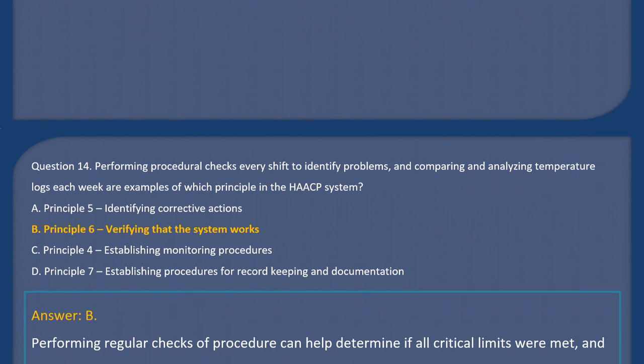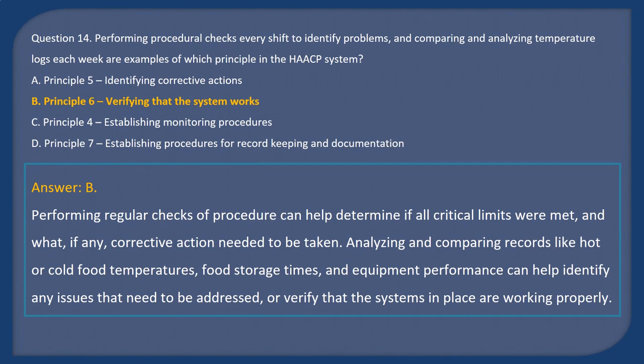Answer B. Performing regular checks of procedure can help determine if all critical limits were met and what, if any, corrective action needs to be taken. Analyzing and comparing records like hot or cold food temperatures, food storage times, and equipment performance can help identify any issues that need to be addressed or verify that the systems in place are working properly.